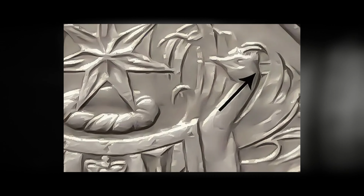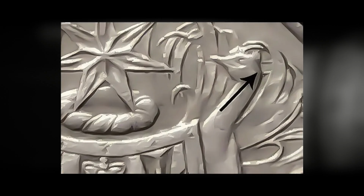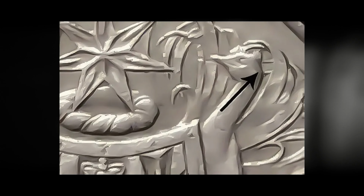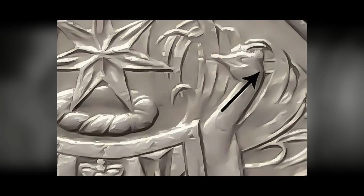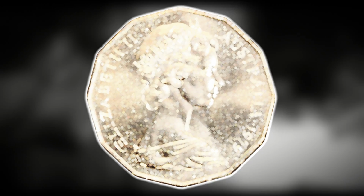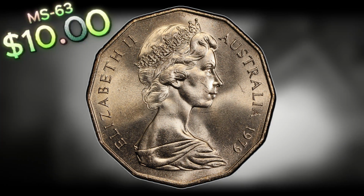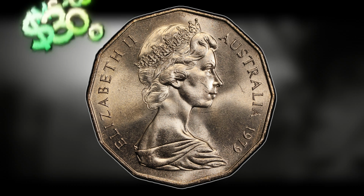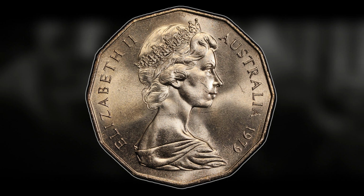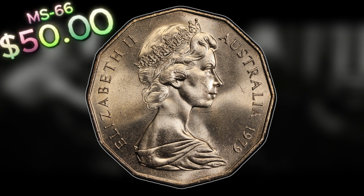In terms of value, it would seem that the 1980 is slightly more rare and valuable, especially on the high end. If you can score in that mint state range, you can definitely make a good profit off of one of these coins. For the 1979 double bar, it can be worth around $10 for an MS63, around $30 for an MS65, and the maximum value that you're going to be getting if you can identify the double bar variety on your 1979 Australian 50-cent coin is around $50 for an MS66.